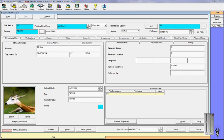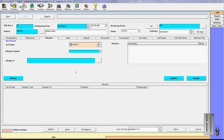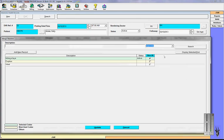The demographics are there. If you want to put in medications, you can put the medications in here. Strength, dosages, etc. Allergies, you can do the allergies here. Allergic to, let's say other. You can say peanuts. And then the reaction, itching of eyes. Okay. So you can see how it's like a check off. It's very, very, very nice. So it's tablet friendly. Let's take a look at that again. See how you can just check it off. Yes. So once you have your library built, it makes it very easy to use.